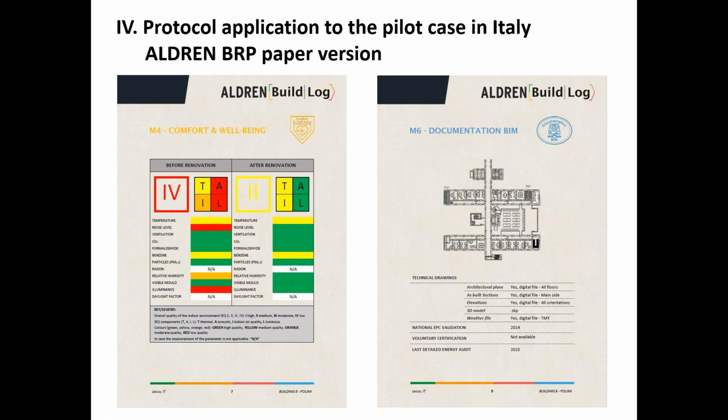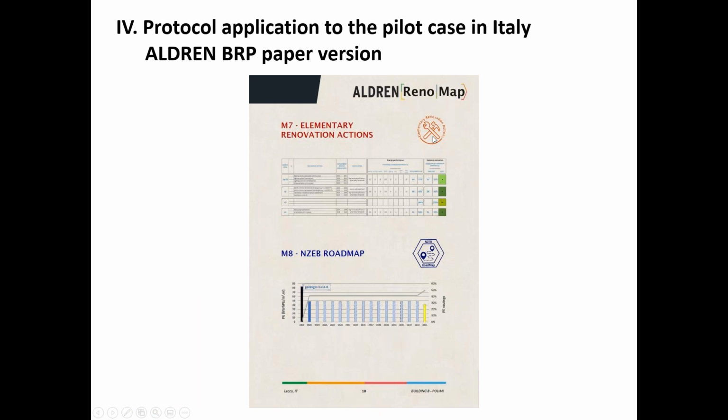I will do it now. Regarding the TAIL, that is a rating developed within the project by colleagues, we were able to make a real monitoring campaign in the building that permitted us to understand the real condition of these parameters regarding temperature, air quality, luminance, and indoor air quality. Before renovation stands for the current situation, and after renovation considers the renovation actions proposed by the RenoMap.